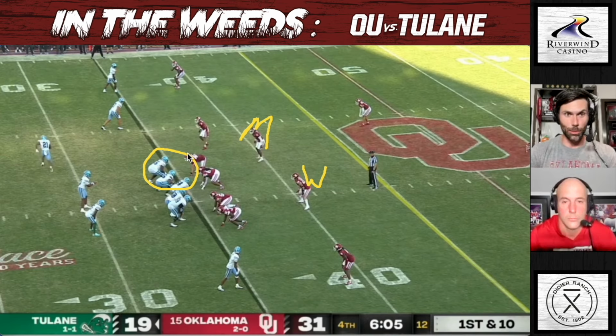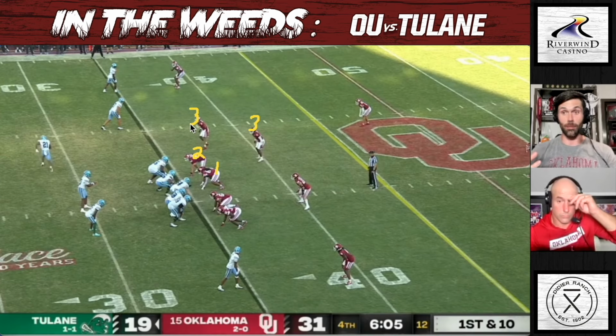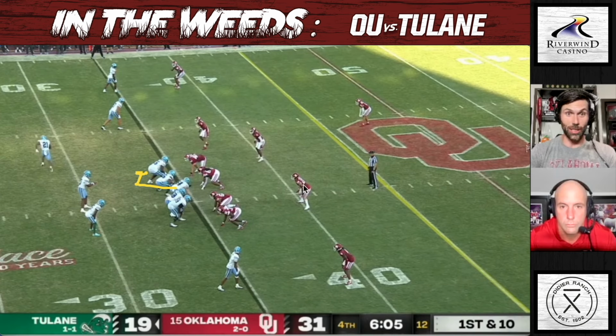And these three are responsible for 1, 2, and then this guy can be 3 if he comes, or this guy can be 3 if he comes. Now, if all 4 come, you can only block 3. The 4th guy's on the quarterback. You've got to beat him with the football. That's what they're doing. They've got their wall or slide going this way, meaning the right guard and right tackle are one-on-one. You see the running back checking the will linebacker, and if the will doesn't come, he's releasing.